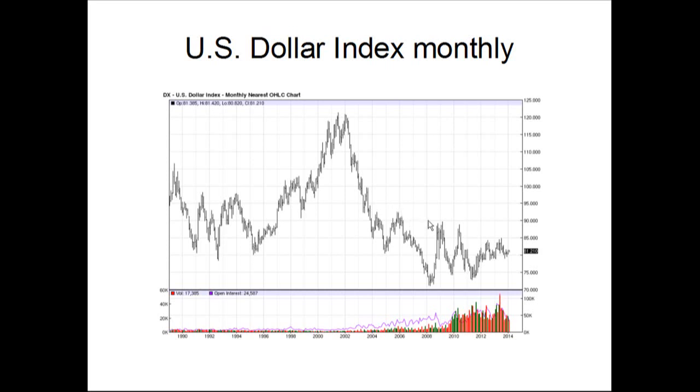But if you look here where the line is, you draw a line, it hasn't broken up out of that. If it breaks up out of that line, then that will be a sure sign to me that the dollar index will be moving at least somewhat higher. Even if it is a false move upwards, we should see it move up to around the 90 level with the false move. And I believe that this area here looks to be a very good area of consolidation, and the market is in an undecided period now, and you have to be very careful to watch these.